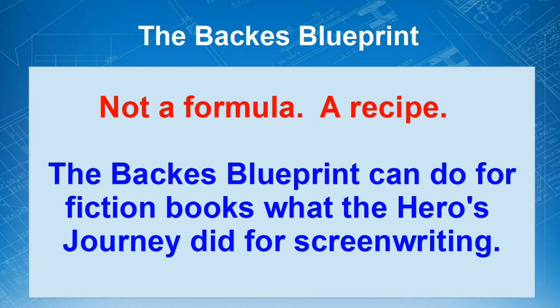So I guess what I want to get across here is that by using the Backus Blueprint, you will have this incredibly strong foundation, and you will be walked piece by piece through the creation of a story. But the story will be you. It will be completely unique to whatever you bring to it. It will have a firm foundation, but it will end up being very, very different from what another person who uses the Backus Blueprint comes up with. And that's really important for you to know.